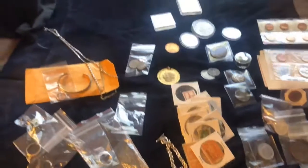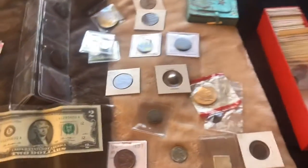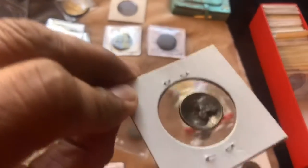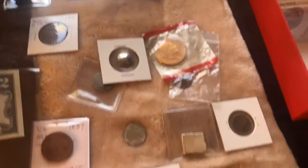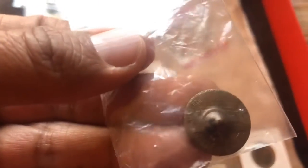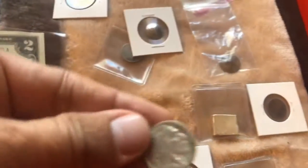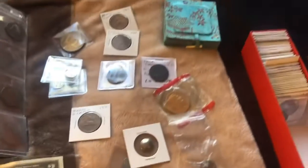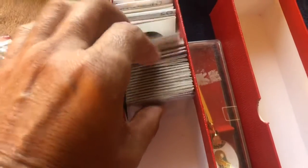So based on all this stuff, I should make some money off this, depending on some of the unknowns, like this unique dime here with the oddity in the back, and I believe there is a penny that has some kind of oddity in the back, some kind of stamp. Here's an Indian head nickel. And then he said he had some more stuff that he might be willing to part with, some gold coins. So we'll see what this leads to.